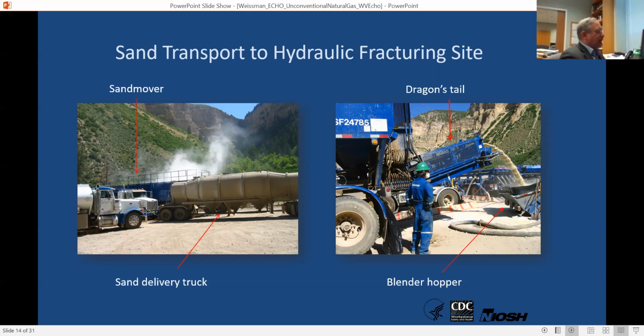And you can see, popping back over to the left-hand picture again of the sand mover, you can see the clouds of dust that are coming off the top of it. Because again, this is being moved with air. Next slide.